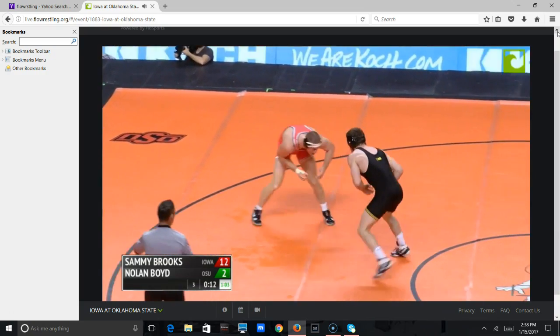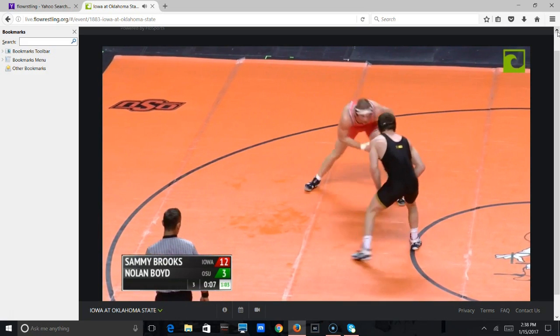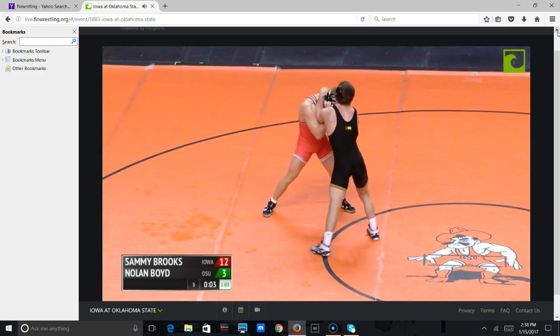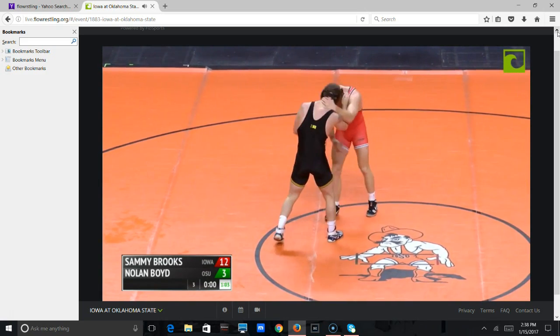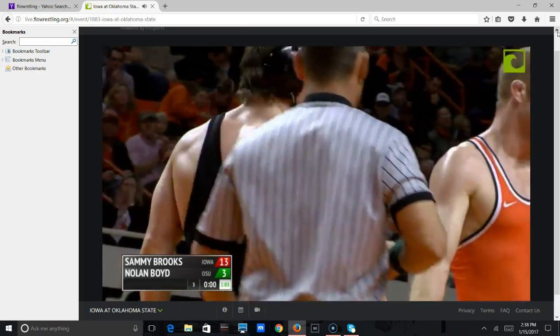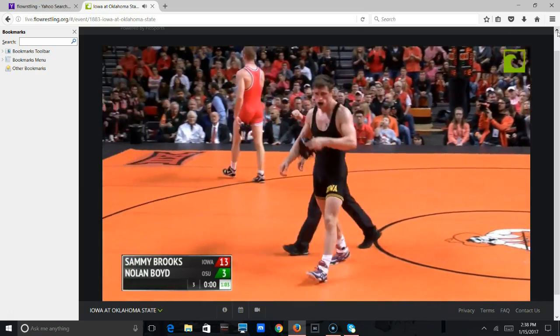There's the escape. Riding time in favor, over a minute for Sammy Brooks, so that point's potentially coming. Up 9, but really 10 with riding time now locked up. His time's gonna run out in this one. And it's a bonus point win for Sammy Brooks and an upset on paper. And a bench warning against Terry Brands for good measure.